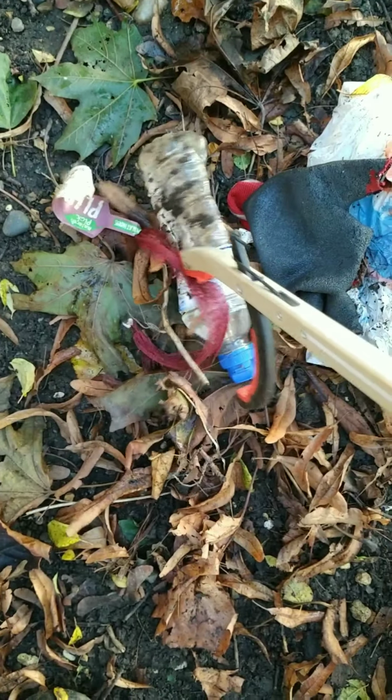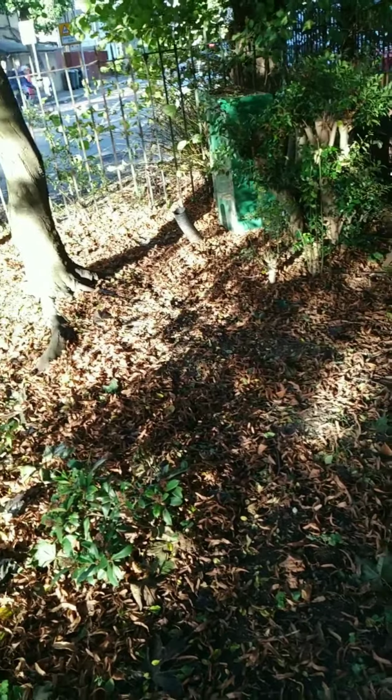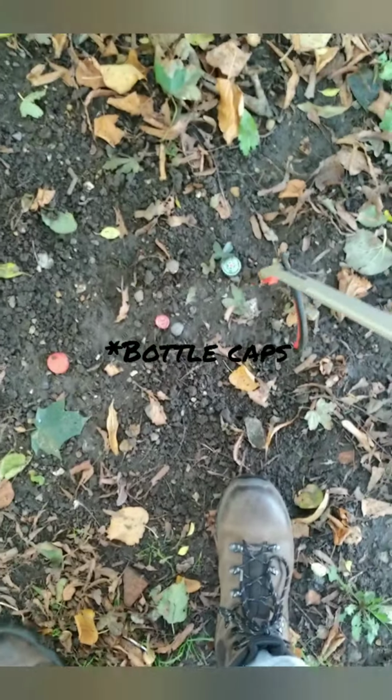So behind that bin bag there was a face mask, some rubbish, a bag, a glove, a half full bottle and a bag of what would have been plums. Again, people are trying to find different ways of trashing their waste without putting it in the bins. So on the other side we've got even more trash. Again, the usual bottle caps, plastic wrappers, cans.